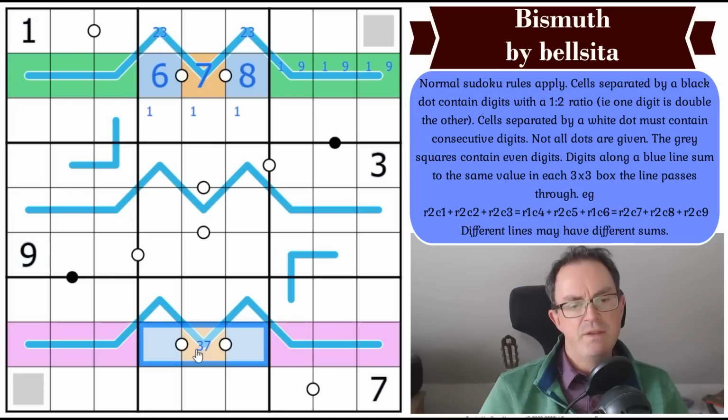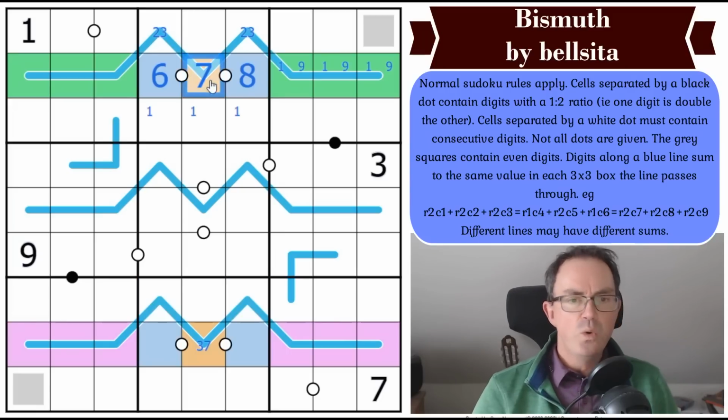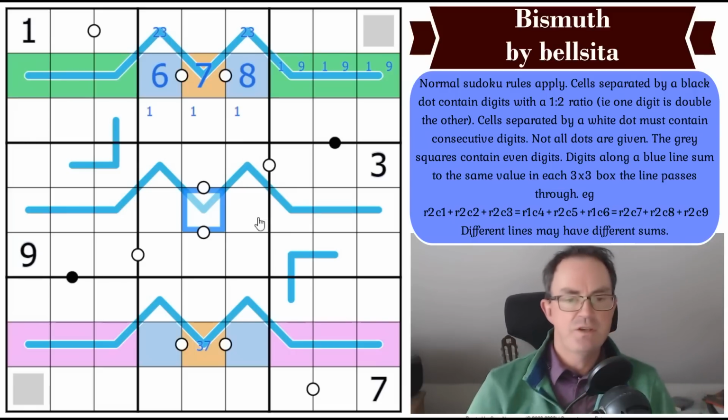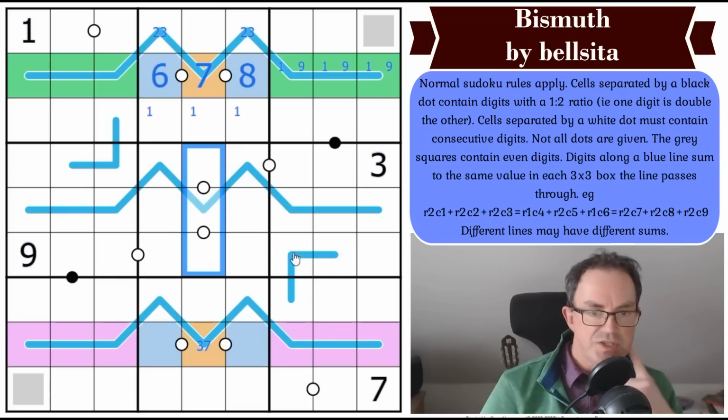What's going on down here then? If this is 3, this is 2, 4. And we've got 18 then, haven't we, with a 3 here. So these have to add up to 15. Oh, hang on. No. We don't have to worry about this nonsense. Oh, this is lovely. It's nothing to do with the yellow, these orange digits. It's to do with these digits.